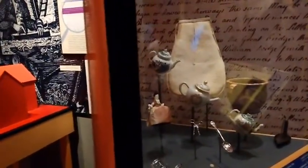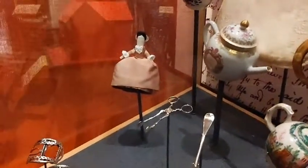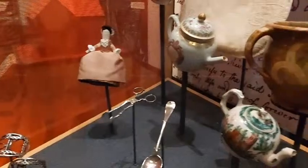Debating liberty. I have some old Williamsburg teapots that I love. Well, I could spend some time in here. That's how you grab your sugar cubes there. The scissors looking thing.